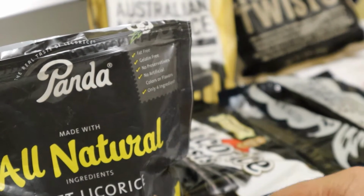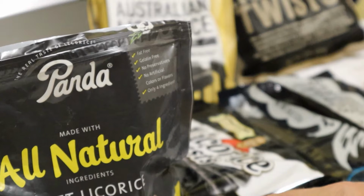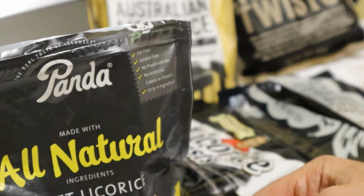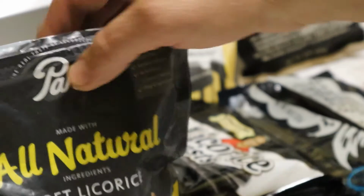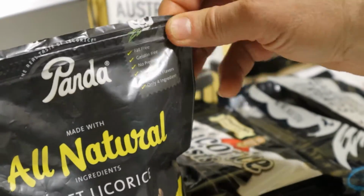Oh, that's good. Yeah. It's not overly strong. It's good. Good consistency. Probably from the wheat flour. Oh, it's got a strong finish. Wow. That's like when you taste wine. There's an opening and then a finish. Yeah. Wow, I like this Panda. That's good. Finland knows how to make licorice, for sure.